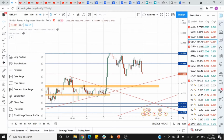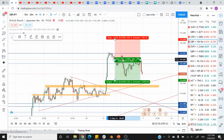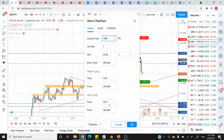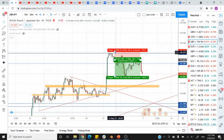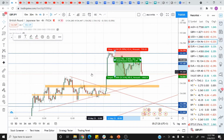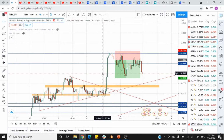So there's a few areas you could have taken this short. At the close of this 4-hour candle just here, as you know, I always like to go 2 to 1 risk reward with a 40 pip stop loss and 80 pip take profit. And that would have been that trade there. Sometimes you can adjust it depending on where the zones are. So you could have probably taken it a little bit higher than there and taken it down to this area just here of support.